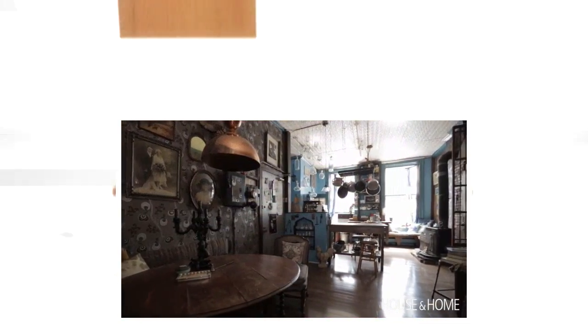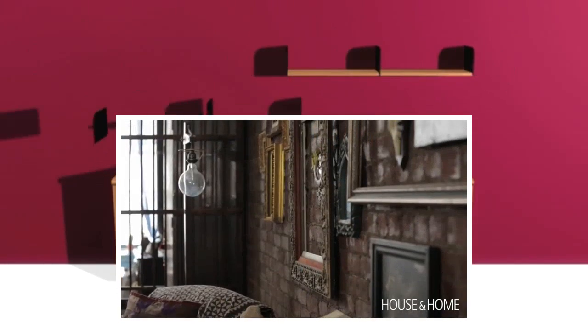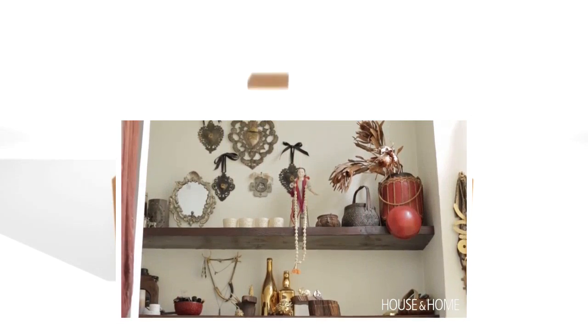This side of the apartment faces inside the building, and this is definitely more the man cave. The kitchen's here, so it keeps it very vibrant in spite of the fact that it's kind of cave-like. Nothing too precious. Oh gosh, no. Neither of us are particularly dainty.